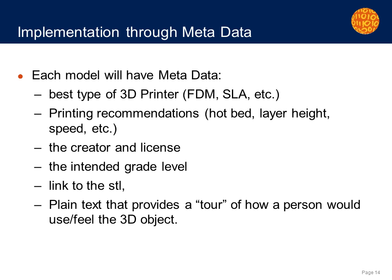It would have the creator and the license to be sure that we give credit to who created it. The intended grade level. So this part is very interesting for this type of 3D model, because this type of 3D model is specifically meant for the individual who is visually impaired in learning, we include the grade level. So we can say this model would be useful for this set of grade levels, so that we don't have overly complicated models for lower grades or vice versa.